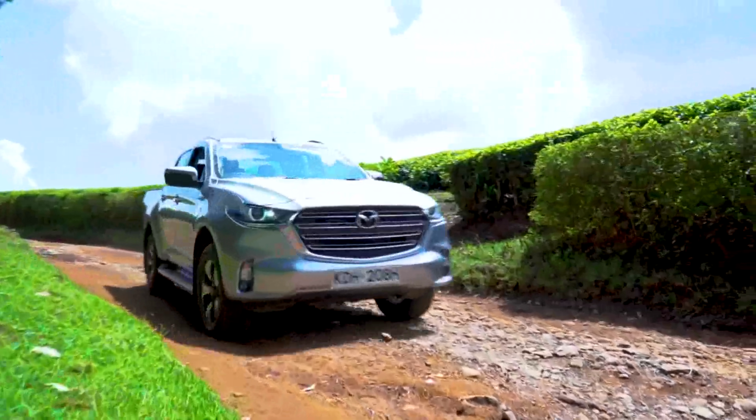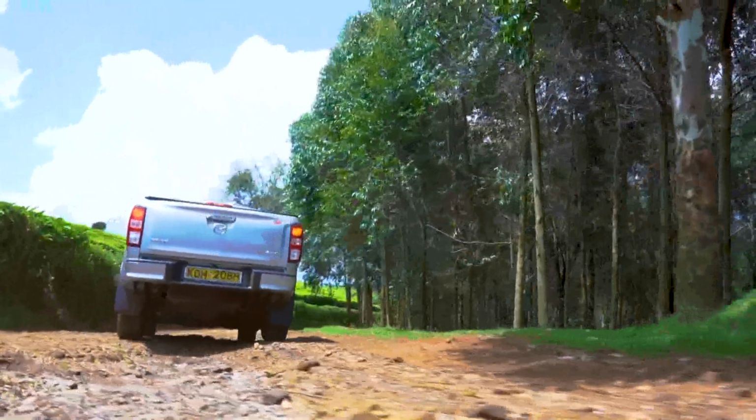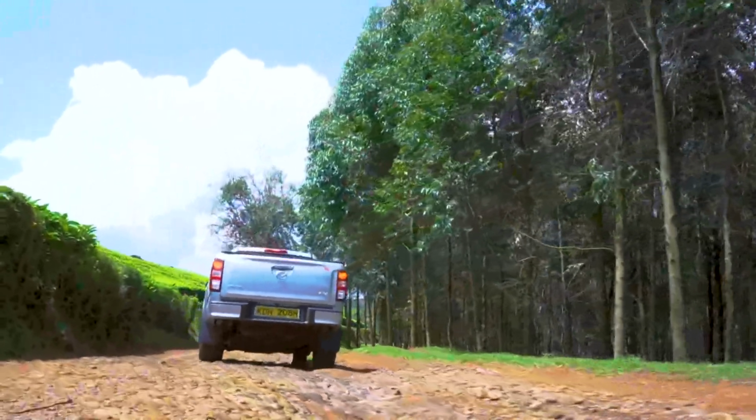But it's time for us to see whether this car makes sense to you, whether it's going to be your next pickup. It's time for value for money.